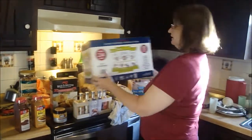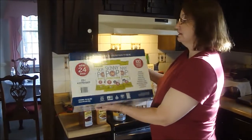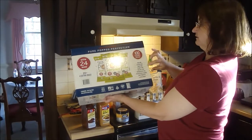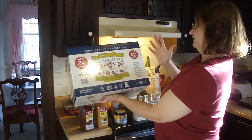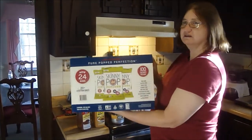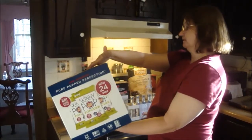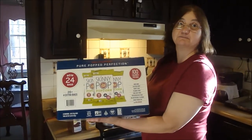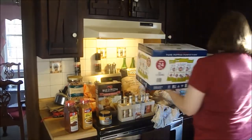Also saw some Skinny Pop popcorn, and the lady at the checkout when she saw this said that this is very popular. I haven't tried this yet. I'm looking forward to trying it. It's gluten-free, dairy-free, peanut-free, tree nut-free, preservative-free, and it's got 100 calories per bag. And it was only $11 for the case, and there are 24 in the case. So really, per bag is not that bad. So I thought I'd try that out and see how that works out.